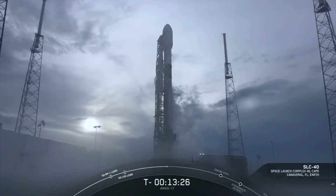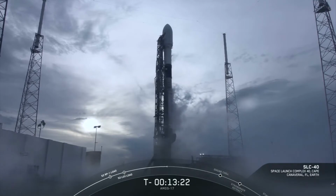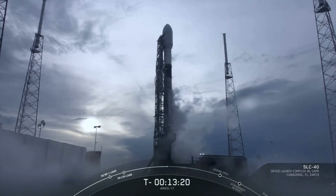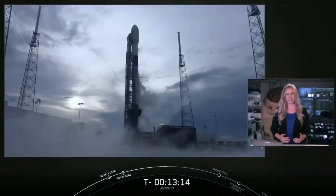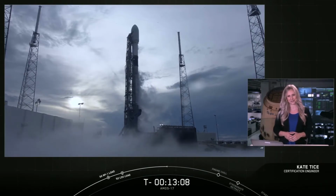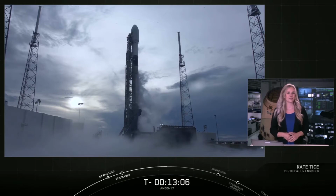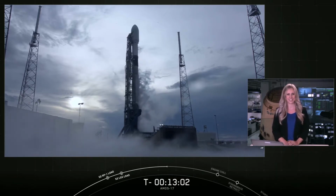Good evening. It's Tuesday, August 6th, and you're looking at a live view of the Falcon 9 rocket as it awaits a 7:23 p.m. Eastern Time launch from Space Launch Complex 40 at Cape Canaveral Air Force Station, Florida. My name is Kate Tice, and I'm a SpaceX certification engineer here at company headquarters in Hawthorne, California. Welcome to the webcast for the AMOS 17 mission, SpaceX's 10th launch of 2019.